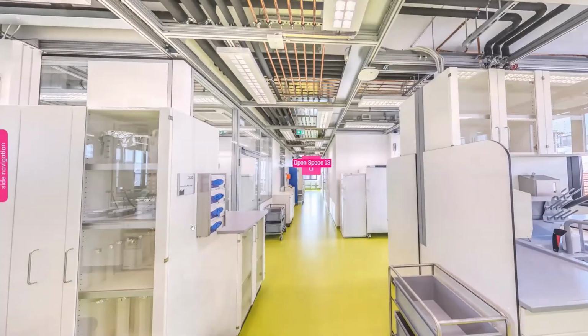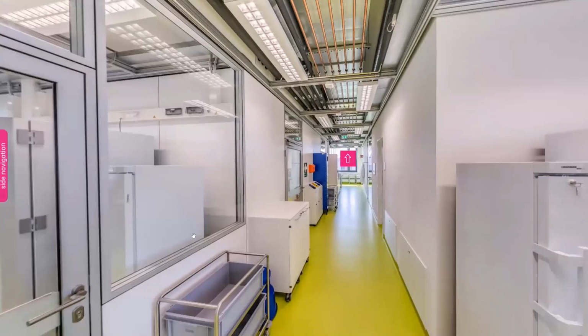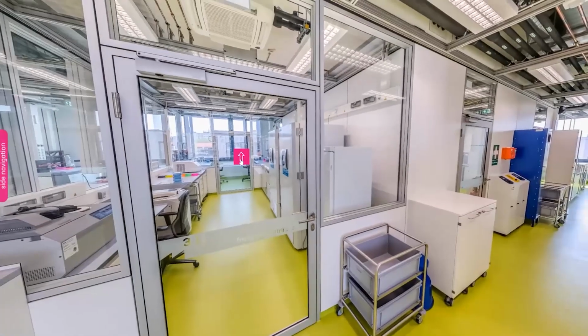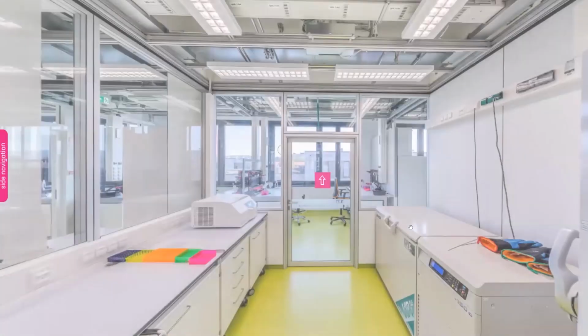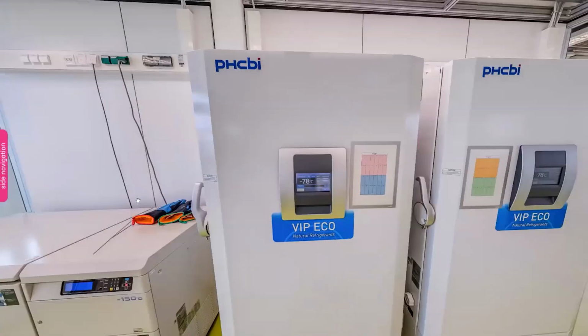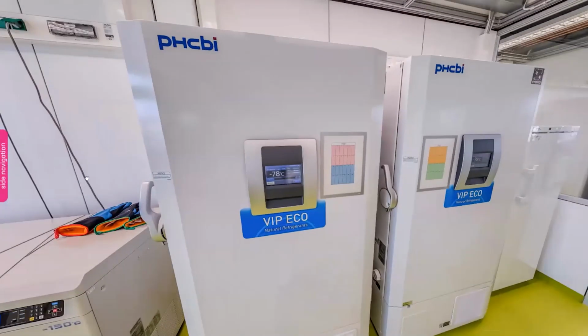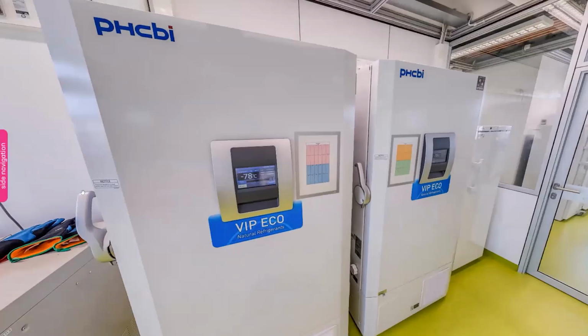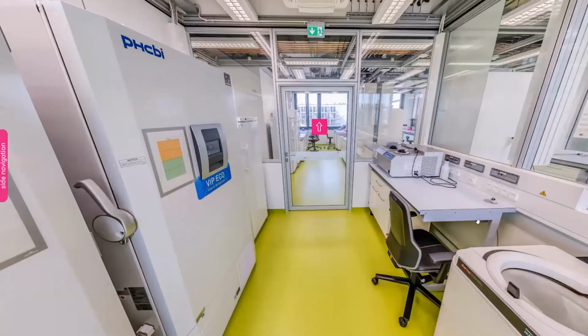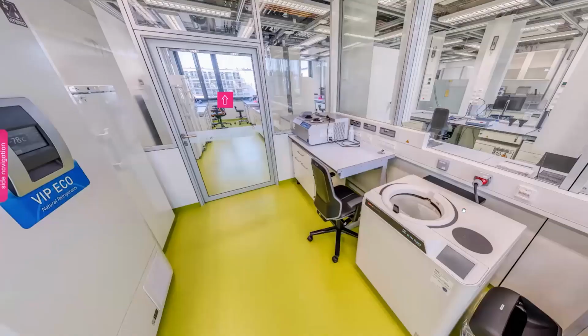Here's one of the rooms our lab manager likes to call the luxury room, which is the freezer and centrifuge center. So we have minus 115 and minus 80 freezers here, right in the lab floor. So just a short walk over from the benches where I can store my things. We have the ultra centrifuge and other equipment here.